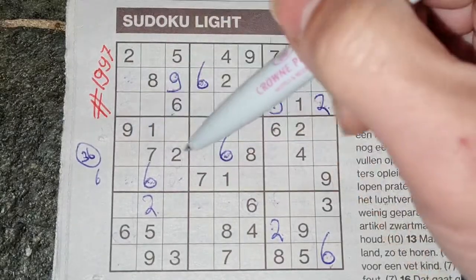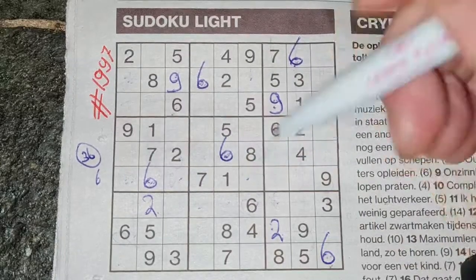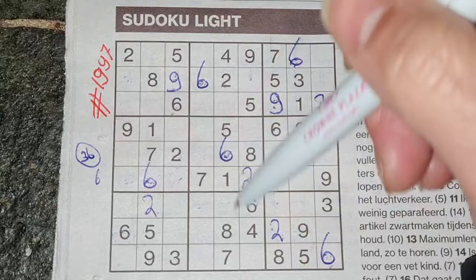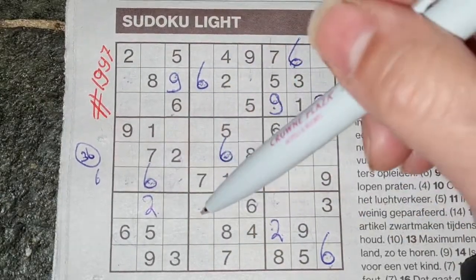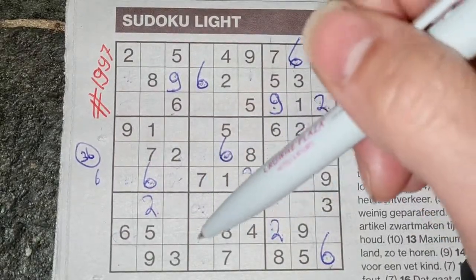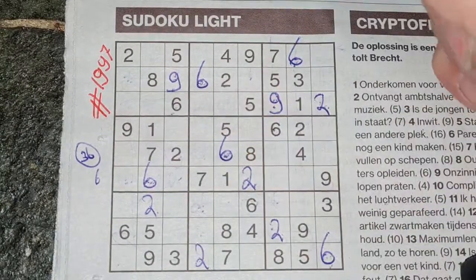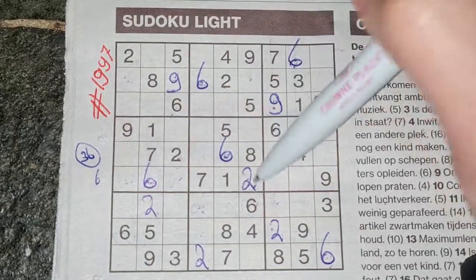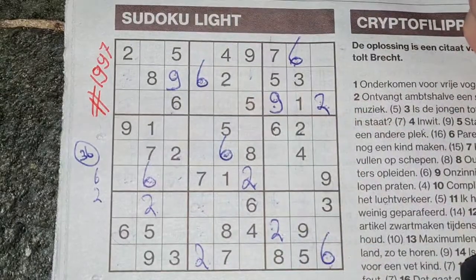2 in this row, 2 in the middle row. So the row below, the only place for a 2 should be there. 2 in this column, 2 in the middle column. So the column next, the only 3 places for a 2 should be here, here, or there. We see there 2, no 2 there, here 2, no 2 there. The only place for a 2 should be there. And all the 2s are used. I can see digit number 2. Alright.